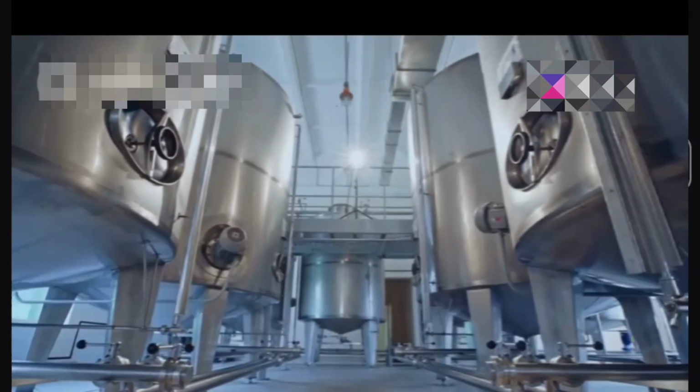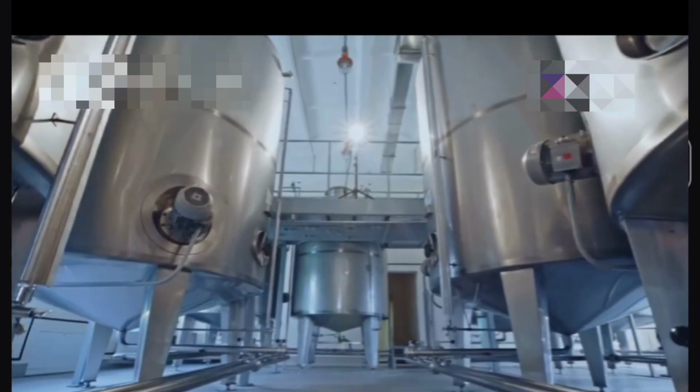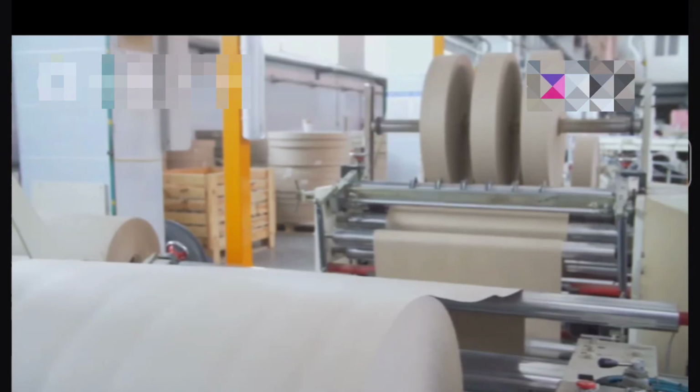The wood chips are cooked in a large vat with chemicals. This process is called pulping. The pulping process breaks down the wood chips into individual fibers. These fibers will eventually become our soft toilet paper.